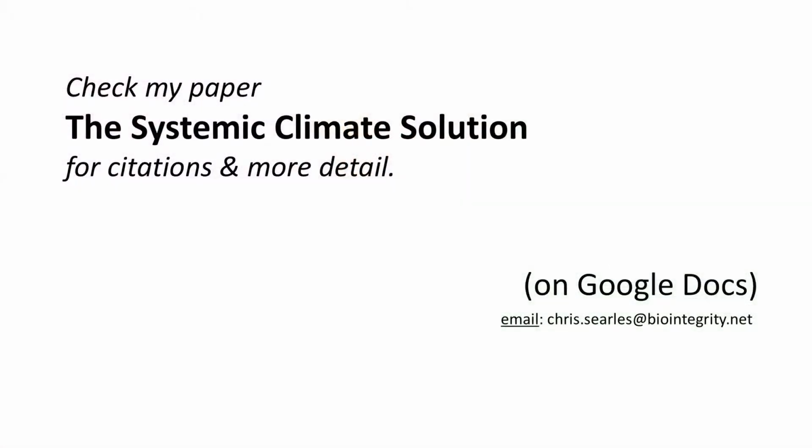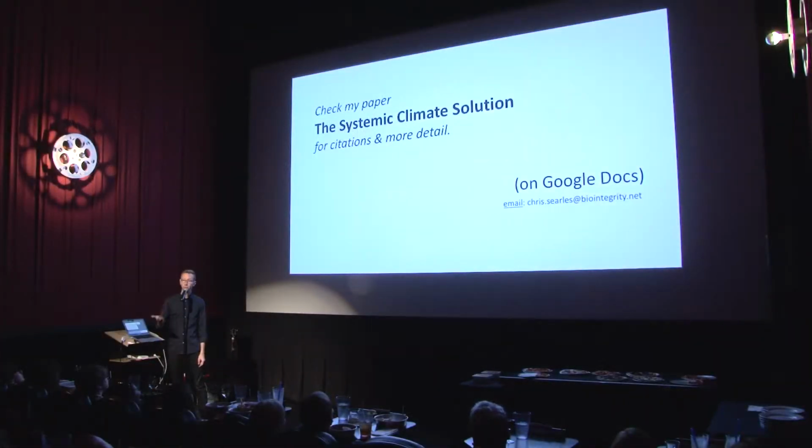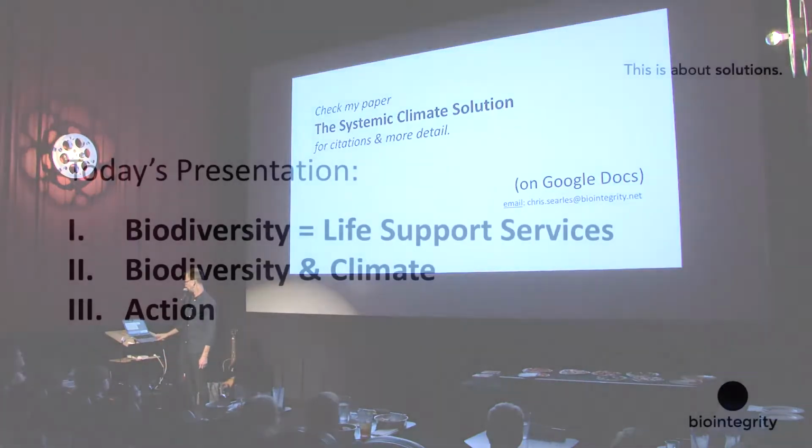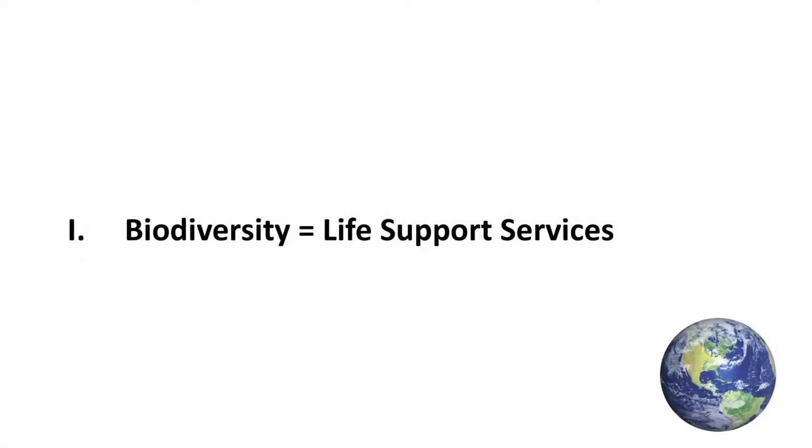And then here's the paper. I don't put citations into the slides because it makes them less pretty. But if you want to go find all the citations, there's reams and reams of research I've done. A lot of it is synthesized into this paper, The Systemic Climate Solution, which is on Google Docs. And let's just jump in here to the first chapter.